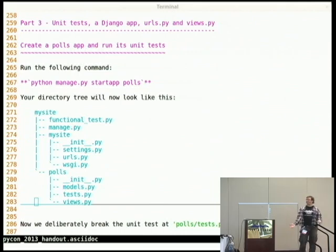Irrespective of whether you ever reuse them, it's still a nice sensible way of organizing your code. So if you go into your MySite folder and type python manage.py startapp polls, it's going to create a little folder in there called polls, and it's going to put four files in it: __init__.py, which makes it a Python module; models.py, which is all about database stuff; views.py, which is all about processing URLs; and tests.py, which I'm sure you're guessing is something we're going to take a look at.